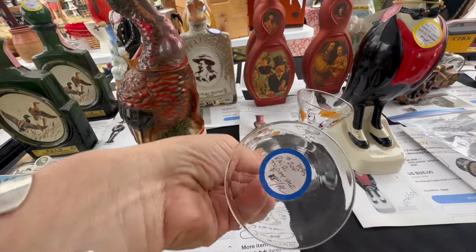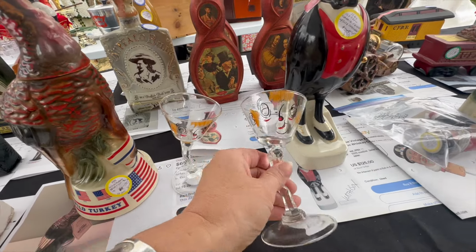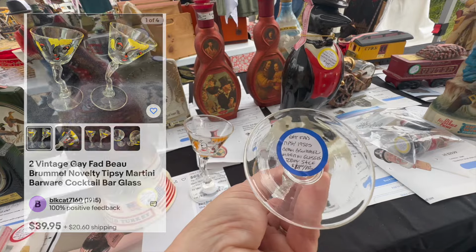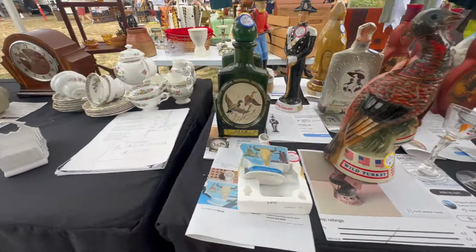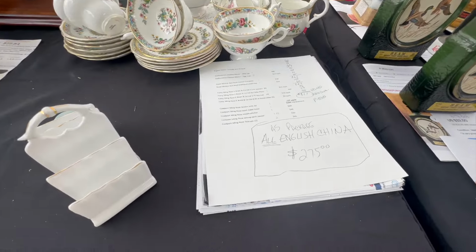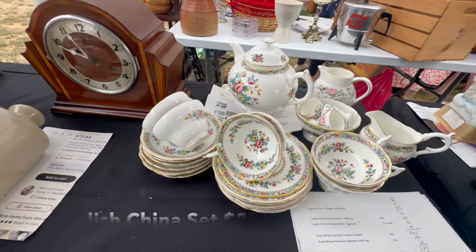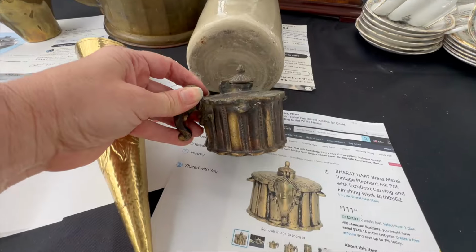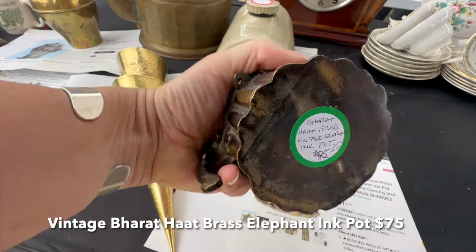These little martini glasses are very cute. I read somewhere that the bent stems were initially an accident and the company turned them into something fun. Then they became popular, and so the company continued making them. This little brass elephant ink pot is so cute. I just love it. $75.